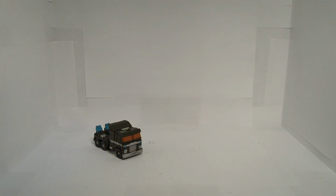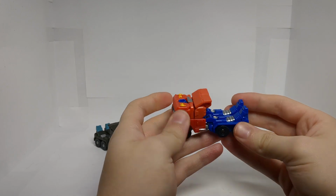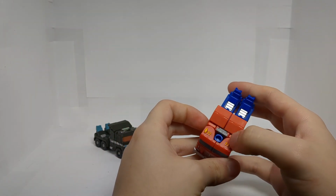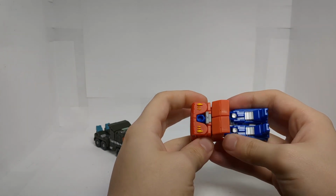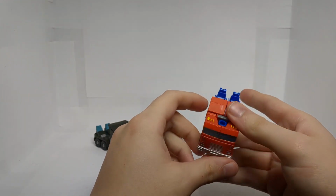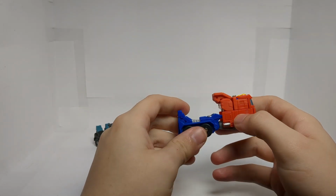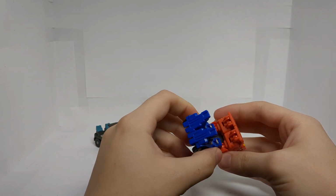Now, when it comes to Optimus Prime, we pretty much get the same exact detail, just with a different color scheme. Of course, we don't get the stripe on the side, but we do get the blue windshield. We actually do get yellow painted, not headlights, but I forgot what these are called. I'll just call them lights, I guess. Yeah, they are painted yellow. We do get silver for the headlights. We get silver for the bumper and for the grill, which looks very nice. Silver for the gas tanks, and we get some silver for these back sections right here.